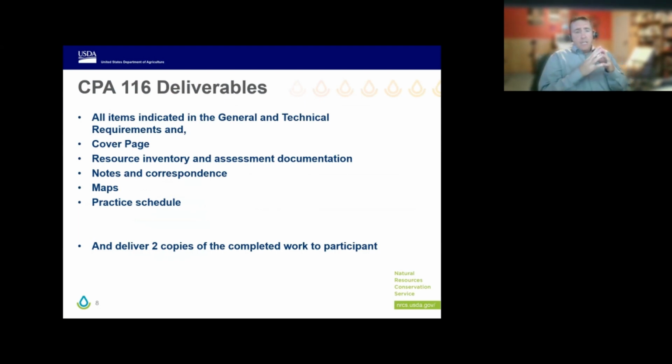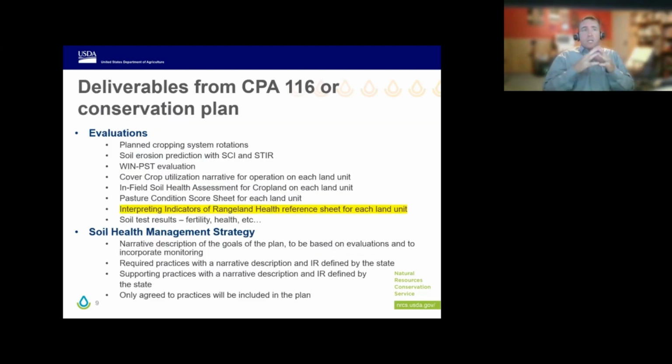Now, the 116 deliverables, all of the items that are required are really set to build a good, solid plan that you can take as a land manager and go through, understand how those deliverables were put together, how the alternatives were structured, and then go back and have a frame of reference as to where the land unit was and where it's going. And as we get further down through this presentation, we'll see some of the monitoring opportunities.